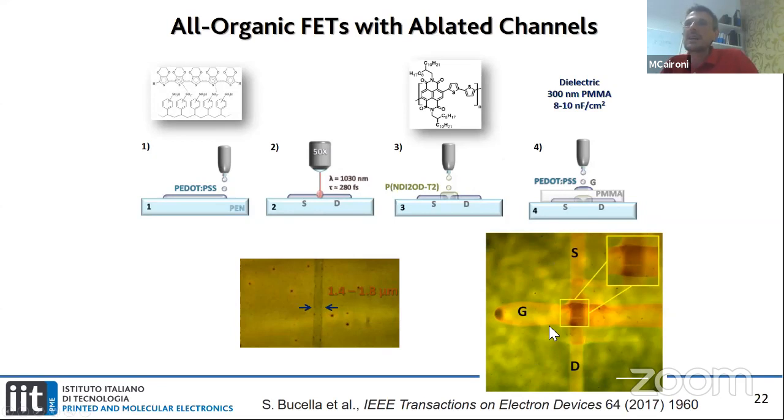And then the processes are the same as the ones I showed you before. You inkjet print the semiconductor, you coat the dielectric, and you inkjet print the gate. And this is the final device. You can see it there.